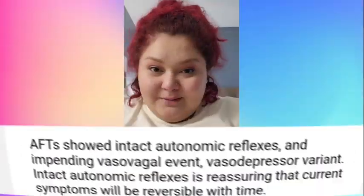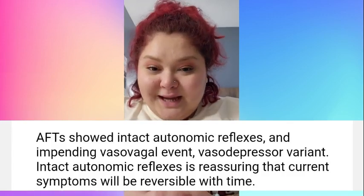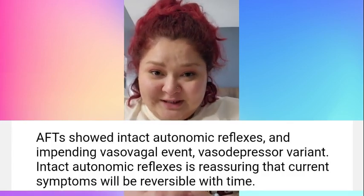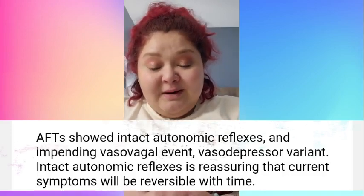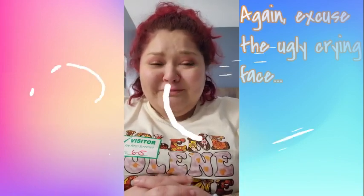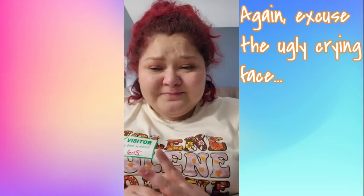And the good news from getting all of my AFTs done is my nervous system is not broken. So he said that means eventually I will get to go into remission. It's going to take a lot of work. It's going to take a lot of conditioning because my body has deconditioned itself. The good news is I will eventually go into remission and I will eventually get my life back. And that was something that I never thought was possible.